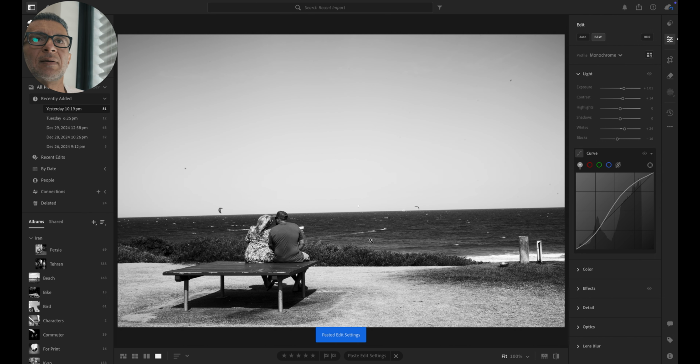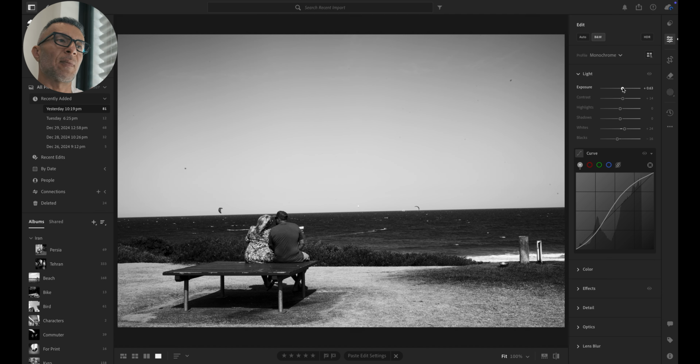This was a bit of an intimate moment. Let me just quickly adjust the settings here. As they went for a kiss, I already had my camera up and I did snap a photo.